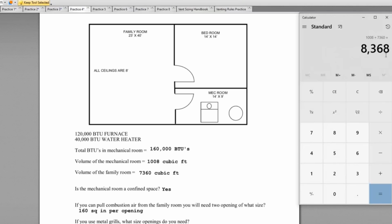You with me there? If I add those rooms together, I now have more than 8,000 cubic feet. So yes, I can combine those rooms, but because there's a door, I've got to make some holes either in the wall or in the door or whatever. I got to make some holes to connect those two rooms together, okay?